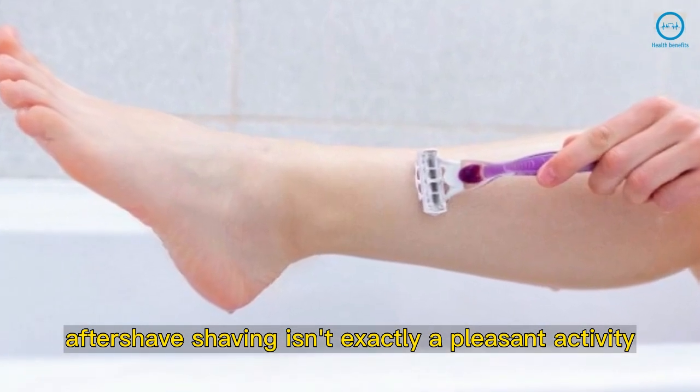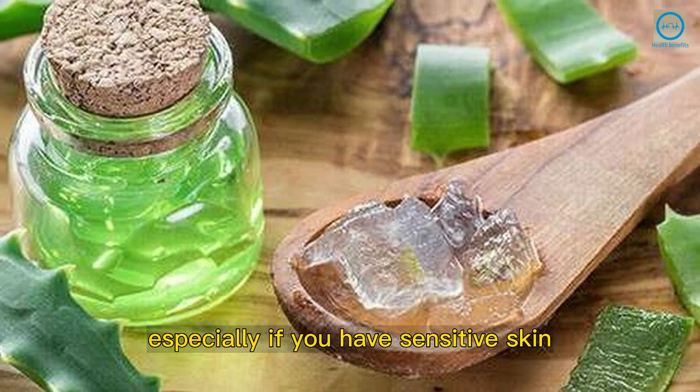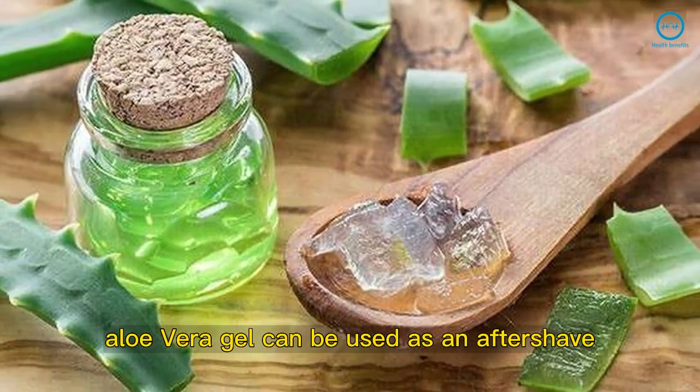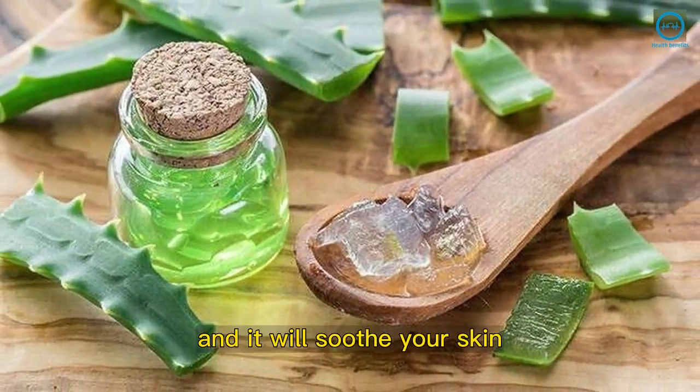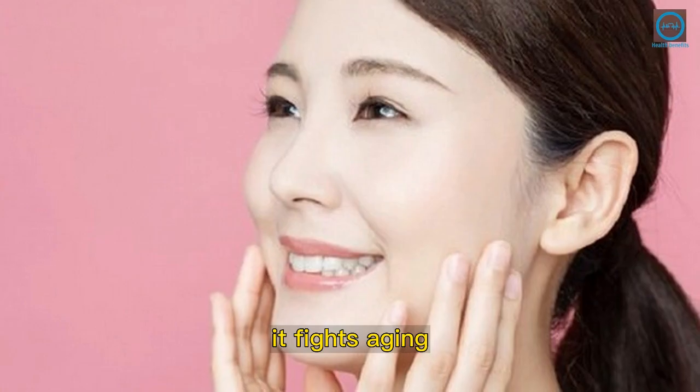Aftershave. Shaving isn't exactly a pleasant activity, especially if you have sensitive skin. Aloe vera gel can be used as an aftershave, and it will soothe your skin and the small nicks that happen when you shave.